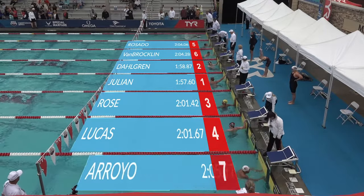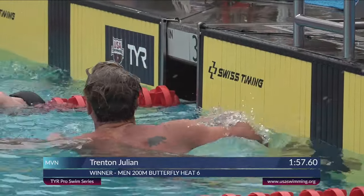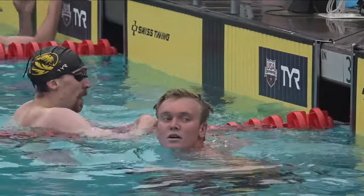1:57.60 winning time in heat number six. Second, Jack Dahlgren, 1:58.87. And third, Dare Rose, 2:01.42 out of lane three.